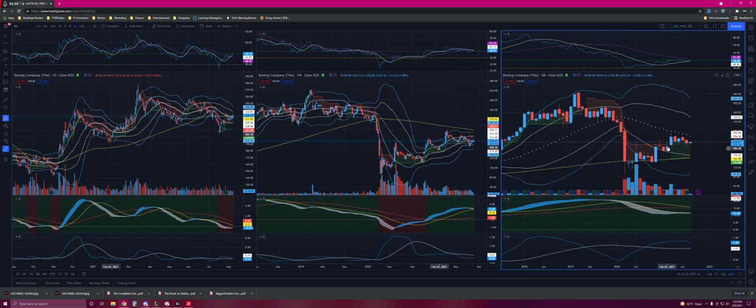Now, do I think we'll get a pullback all the way back down to these lower price ranges? I highly doubt it, but that is wishful thinking. If you want to be patient and wait to see if you get a pullback back down here to the mid 170s, that'd be the perfect entry to make on Boeing, because that would further increase your risk to reward ratio on Boeing.